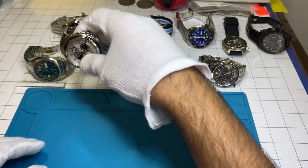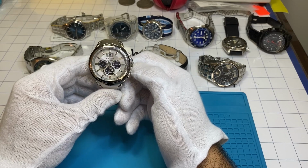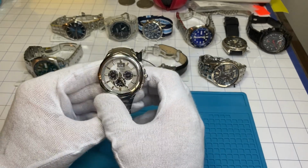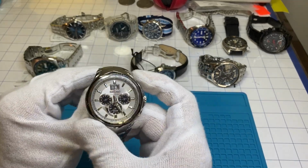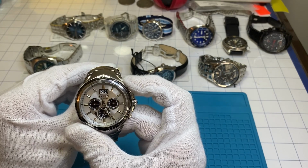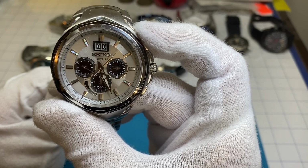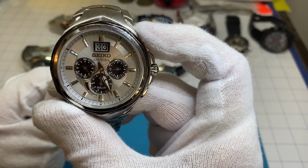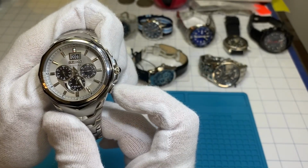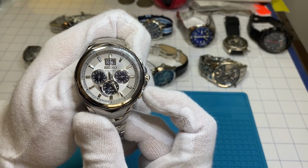Another Seiko from Kohl's again. Seiko Coutura, Solar, Chronograph. I really like this because it's the Mecha-Quartz chronograph style with the sweeping chronograph seconds hand, as you can see, but the regular seconds just click one at a time. It also has the power reserve at the bottom if you click this twice. Then you go to the power reserve.